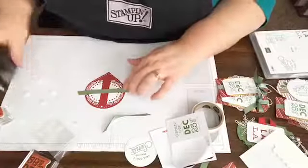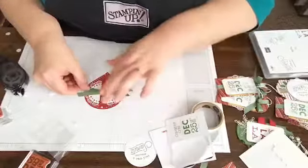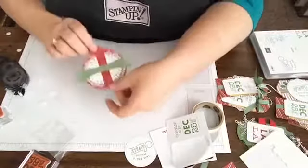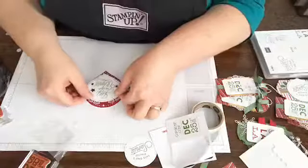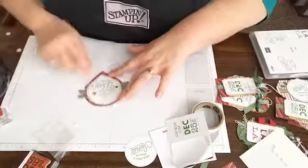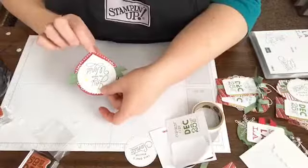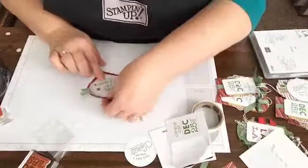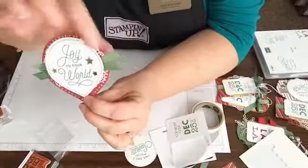I want one here. I'm going to put adhesive on it again so it helps stay. And one on here. So it just needs to be something underneath this tag that I'm about to put on here. Oh, so I use my point down here to know where to put it. Okay, so now you can see a little bit of the doily on each side.